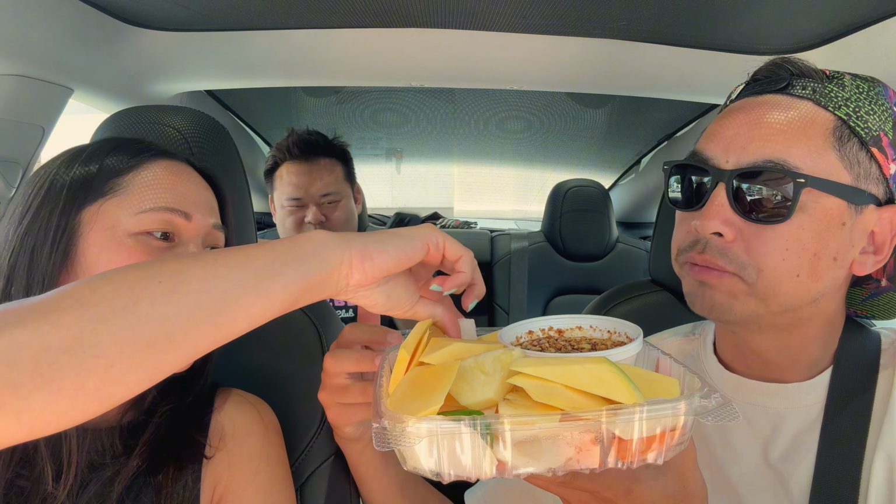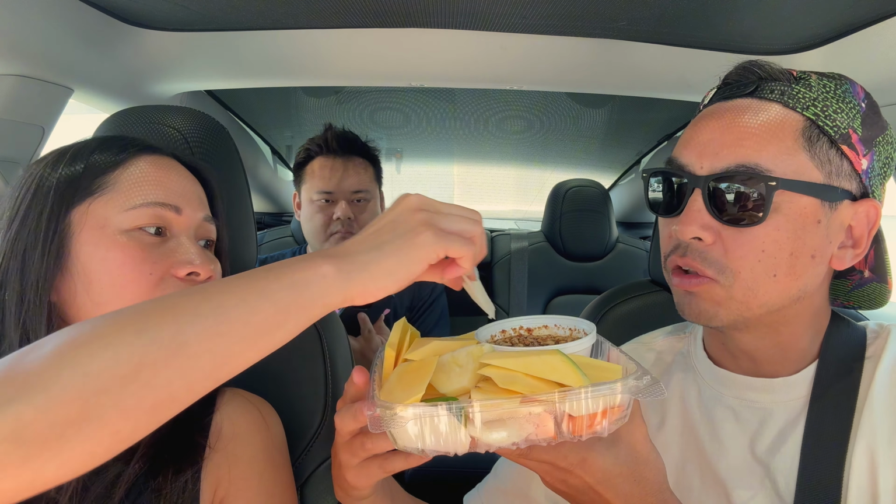Okay, here. What is this one? That looks like jicama. Mmm. It's not too spicy. It's got a kick though. Oh my god, it's very spicy. I taste the jalapeno seeds. Jesse's dying back there. This is my jam. Yeah, my jam too. Cucumber in there.